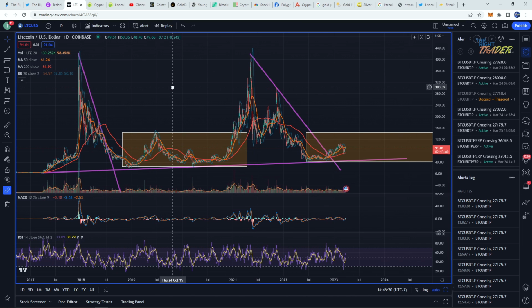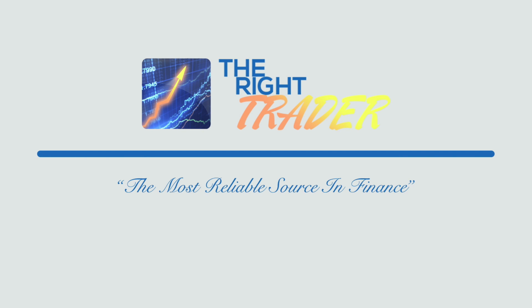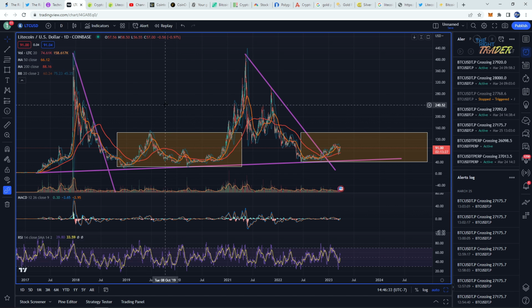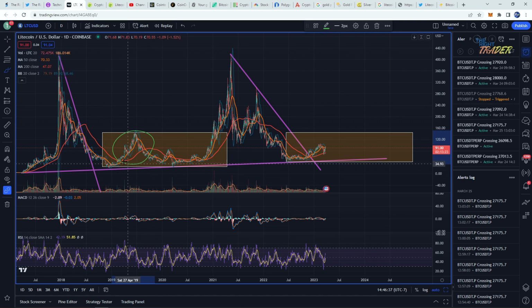Look at this beautiful Litecoin chart that I drew for you guys. Very clear drawings, and you can see here that we are replicating the same exact pattern that we had during the previous crypto winter. Okay, so right now we are approximately right in this area over here.